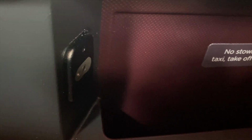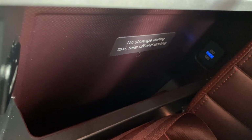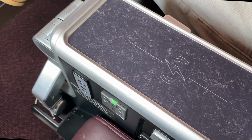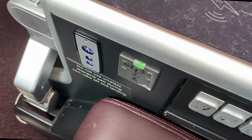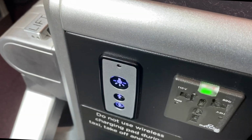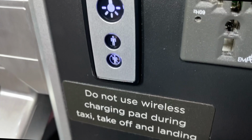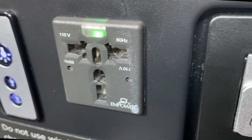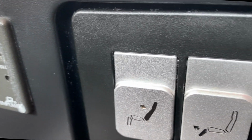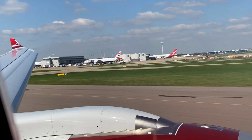So down the side of the seat, there is a headphone jack, a small storage pouch for headphones or a book or a magazine, and a USB port, although they're not particularly easy to access. There's also buttons where you can control your personal reading light, activate the flight attendant call button and a plug socket. And there are also buttons to adjust your seat position, with three main functions: to recline, extend the leg rest and release the footrest, which you still need to do manually.